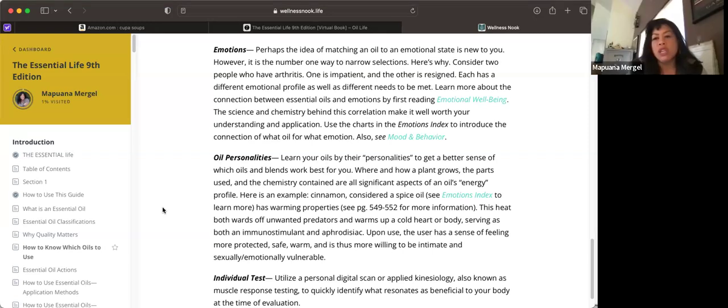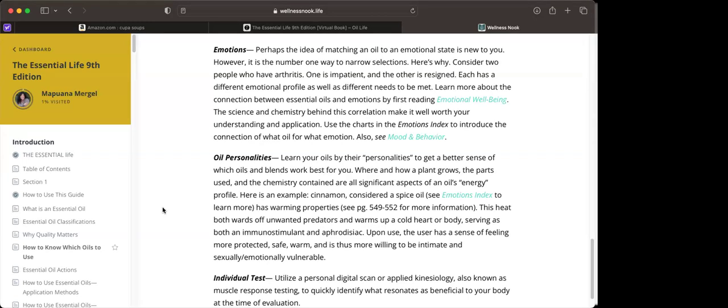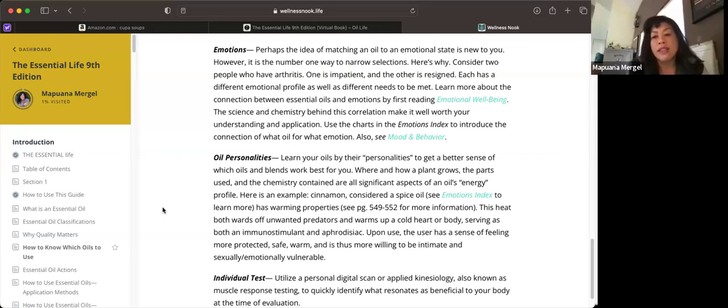First reading, emotional well-being. The science and chemistry behind this correlation make it well worth your understanding and application. Use the charts in the emotions index to introduce the connection of what oil for what emotion. Also see mood and behavior. Excellent. Thank you so much.